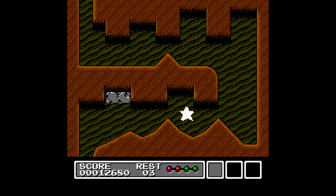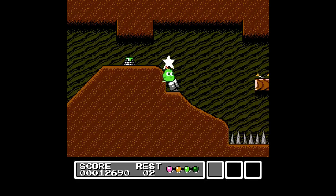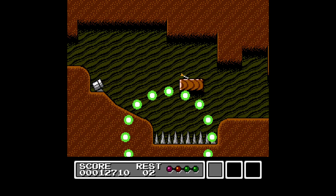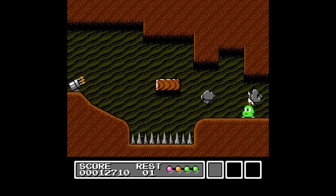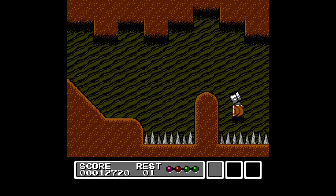Maybe you just have to go. Oh my god. Oh, God. Oh, and it chases me into the spikes. Are you kidding me? The man who made this game should be shot. They should not only take away his license to make video games, they should forbid him from ever procreating. Oh, God, right into the spikes.